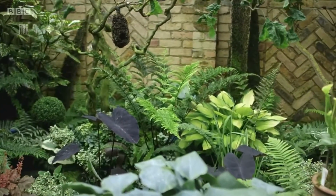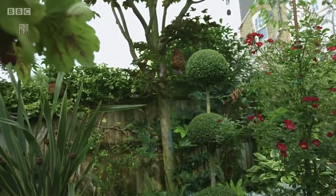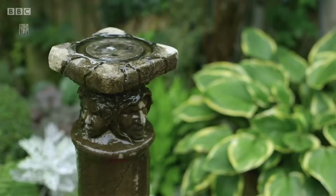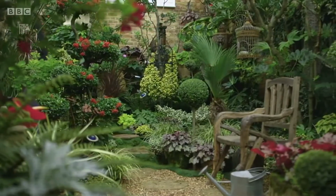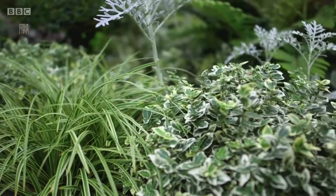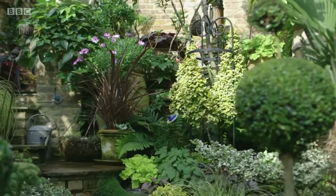What makes it work is all the bits and pieces, it's like a puzzle. They all go together, and I cannot imagine removing one of them. I never thought I'd have a garden like this. I mean, it's fantastic. I love this garden because it's a place where I can breathe. It can be extremely peaceful and serene.